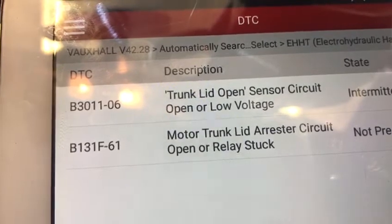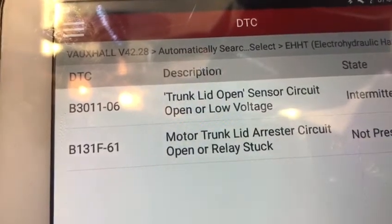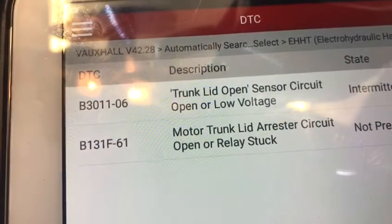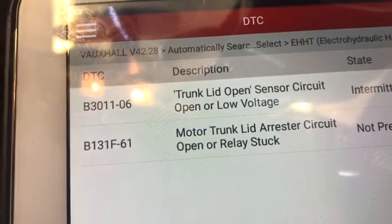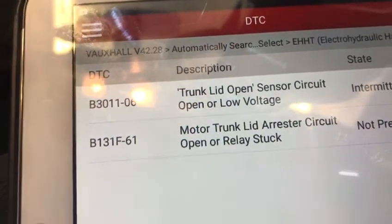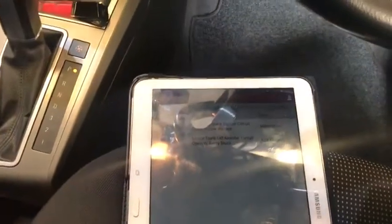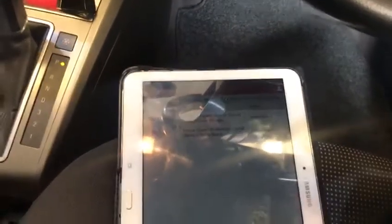B3001-06 Trunk lid open, sensor circuit open or low voltage, and the other code is B131F-61 Motor trunk lid restricted, circuit open or relay stuck. If you have this problem, you can't close the boot, and that's the common problem.